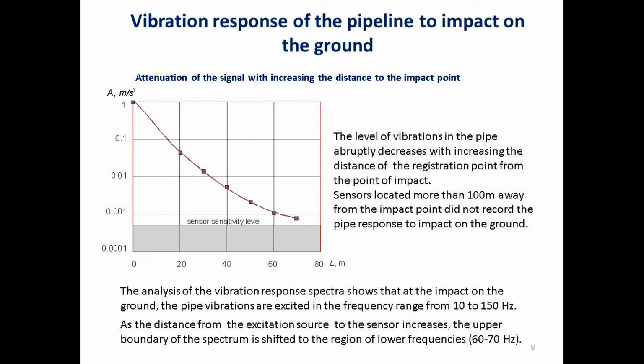Looking at the graph on this slide, we can make sure that already at a distance of 100 meters from the point of impact the accelerometer does not detect the vibration response. Vibration response to the ground impact has frequencies in the range of 10–150 Hz. As the distance from the excitation source to the sensor increases, the upper boundary of the spectrum is shifted to the region of lower frequencies.